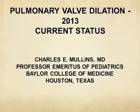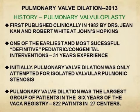is one of our best performed procedures, the longest performed procedures, and I think one of the most successful, and has really changed very little since we started, except marked increase or improvement in the devices.